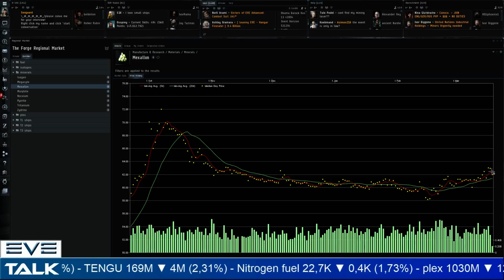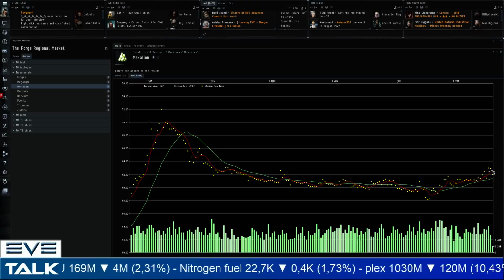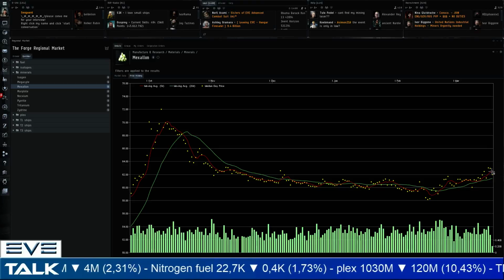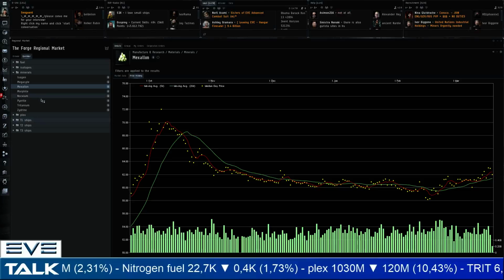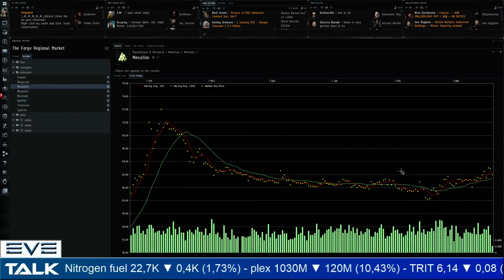Although it's a slight trend, it is very slow. Not something you could trade on, but something that as a miner you could decide to switch some production from, let's say, pyrite heavy sources to something with a bit more Mexalon or something like that.